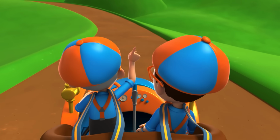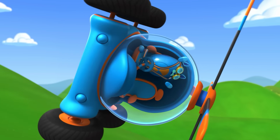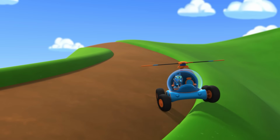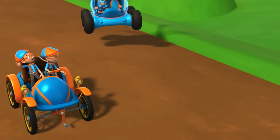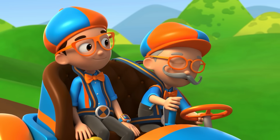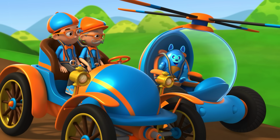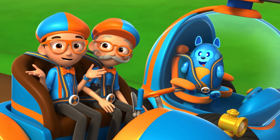Now down we go! Oh no, Debo! Whoa! Whoa! Whoa! Does the car have any brakes? It sure does! That was really cool, hot dog. And I have the answer to my question.